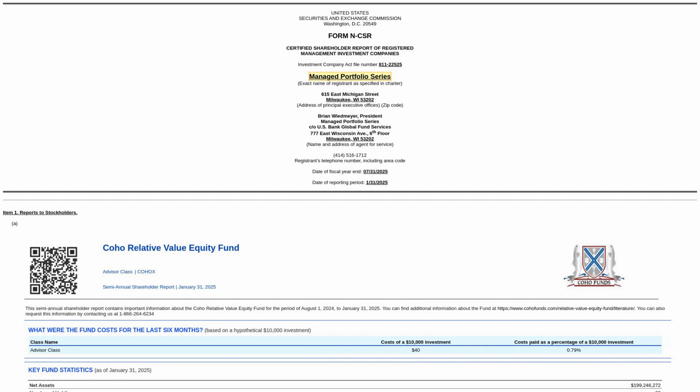These funds are part of something called the Managed Portfolio Series, and this report covers their performance from August 1, 2024 to January 31, 2025. Essentially, it's a checkup to see how well they managed their investments during that time. The report includes information about the fund's costs, key statistics, and what the fund invested in. It also provides information on how you can get more details about the fund. Let's cut to the chase.